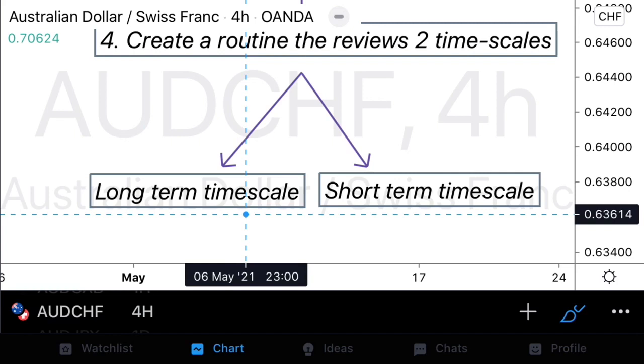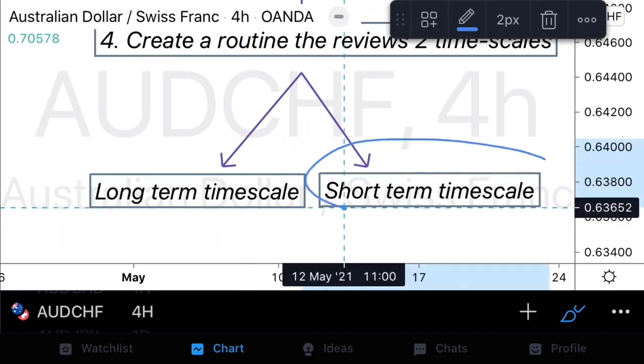Remember, maybe we're entering on the 15-minute, and so we want to look at our directional bias on the H4, look at structure on the H1, and then enter on the 15-minute. This is our short-term time scale.